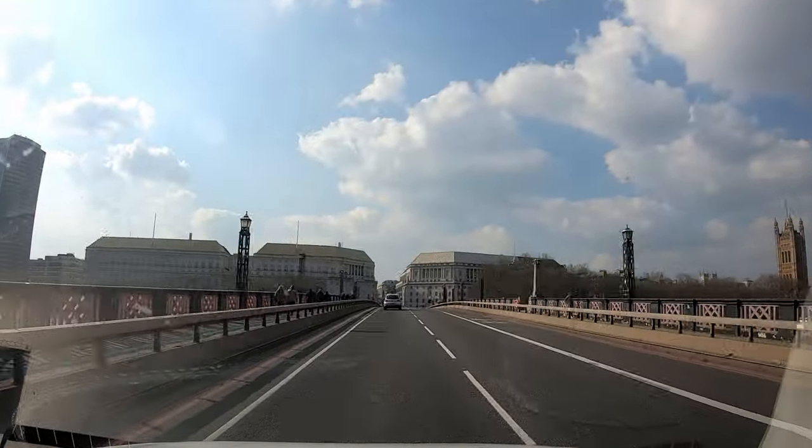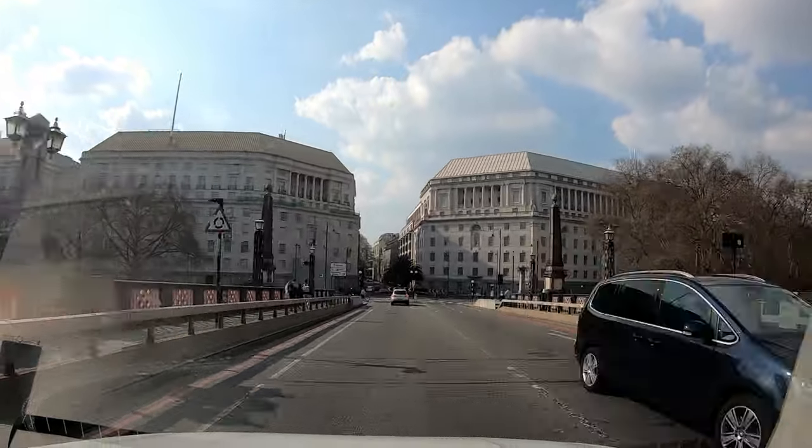Would you guys think of London? And would you want to live here?